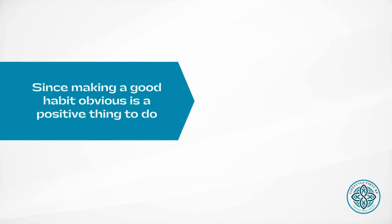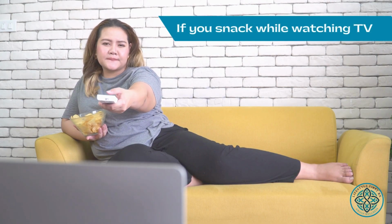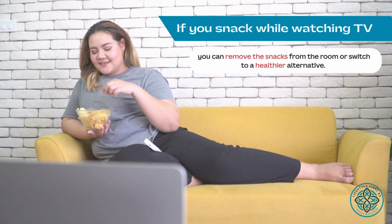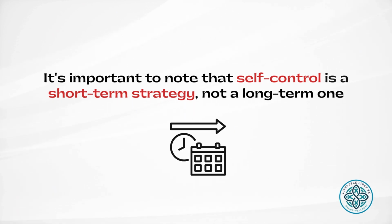Since making a good habit obvious is a positive thing to do, this means that to eliminate a bad habit, you should reduce exposure to the cue that causes it. So, for example, if you habitually snack while watching TV, you can remove the snacks from the room or switch to a healthier alternative. It's important to note that self-control is a short-term strategy, not a long-term one.